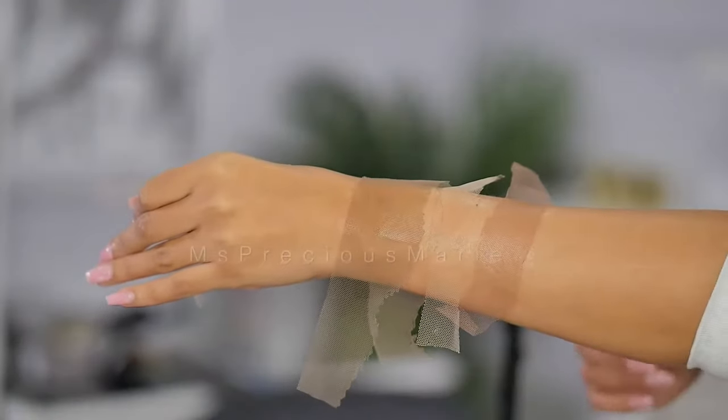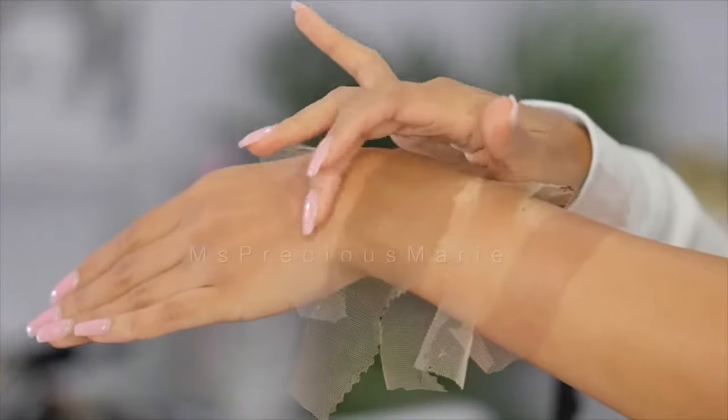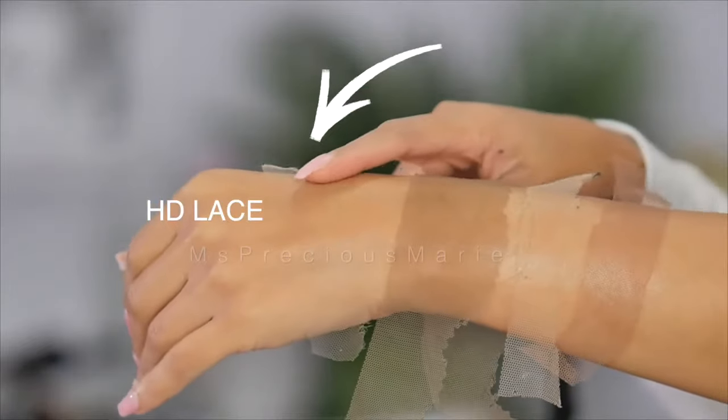Okay, so now I'm going to show you the real HD lace and show you how it blends. I haven't even glued it and it's already invisible. So let me see if I can turn my hand. And look how that melts into the skin. So this is the real HD right here. This is the real HD lace.